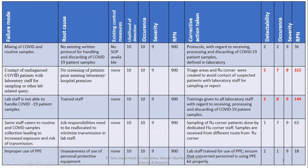Similarly, they had another failure: contact of undiagnosed COVID patients with the laboratory staff. Why? Because there was no screening protocol in the laboratory or in the hospital premises, and every undiagnosed patient or every flu patient was entering from the same gate. So there were quite high chances of mixing of these patients. The existing control measure comes to none. The likelihood of detection: not able to detect, number 10. Occurrence high, quite frequent, say 10, severity 9, 900.